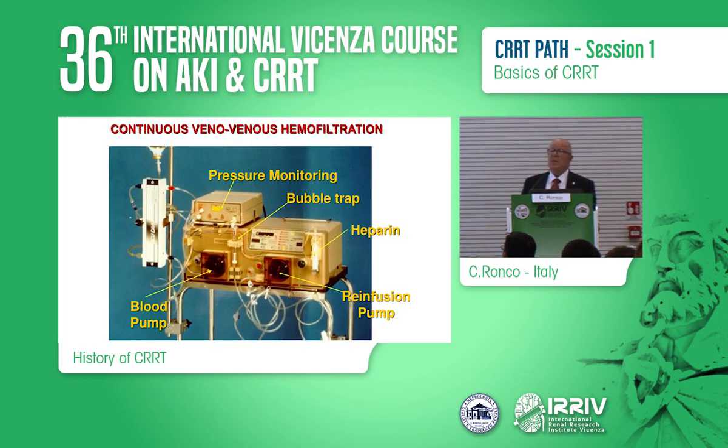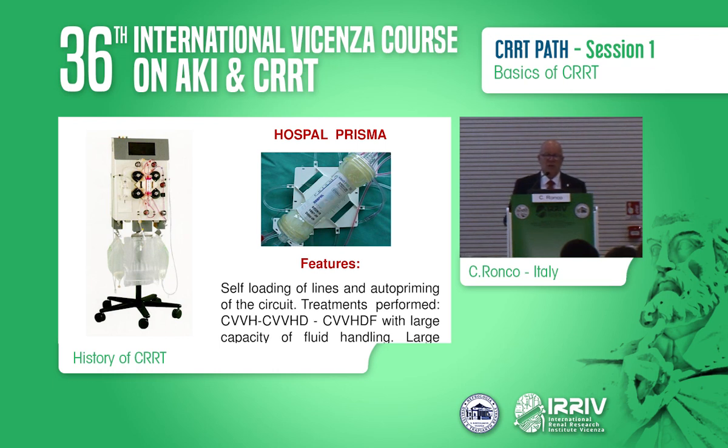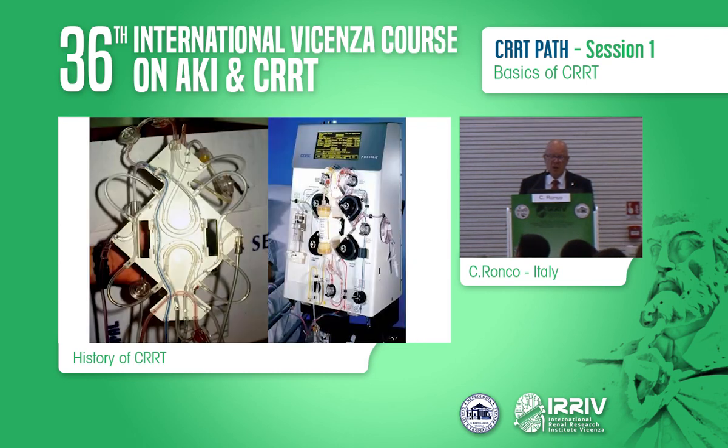Very soon we started using double lumen catheters and machines that were motivated by chronic hemodialysis, and blood pump and reinfusion pumps started to be used, allowing us to develop different forms of techniques that are today a normal characteristic for any type of machine. As I mentioned, the Prisma was the first machine designed specifically to be used in intensive care, especially because it had this feature of the pre-assembled circuit that allowed a self-priming in the system.